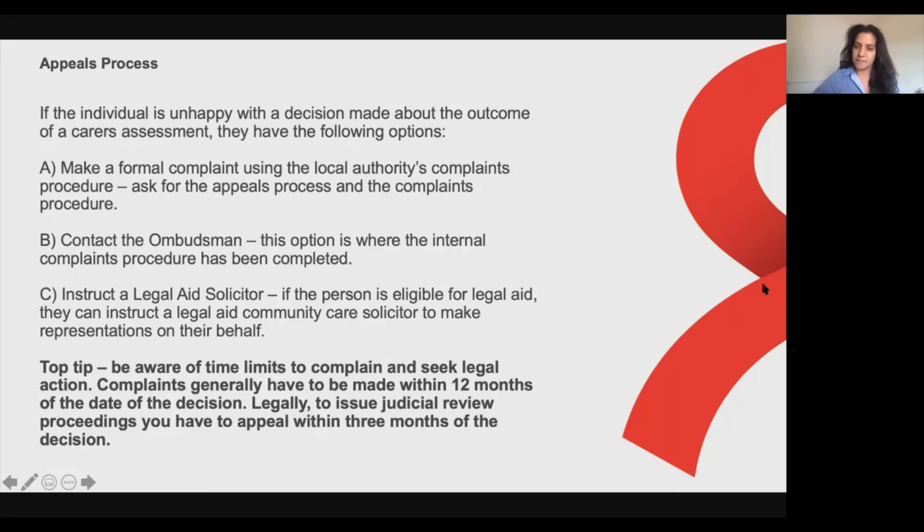So if you have a carer's assessment and you're unhappy with the outcome, so if they do the assessment and they say you're not entitled to anything, you're doing fine, you have the right to say, no, you're wrong. And you've got a few options. You can make a formal complaint using the council's complaints procedure. You can ask for the appeals process, which is usually through the complaints team, but just ask them first so that you're aware. If going through the complaints process, which is usually 3 stages, doesn't work, then you can contact the Ombudsman. That's the Local Government and Social Care Ombudsman, and they will investigate the issue and try to make recommendations if they're in your favour.